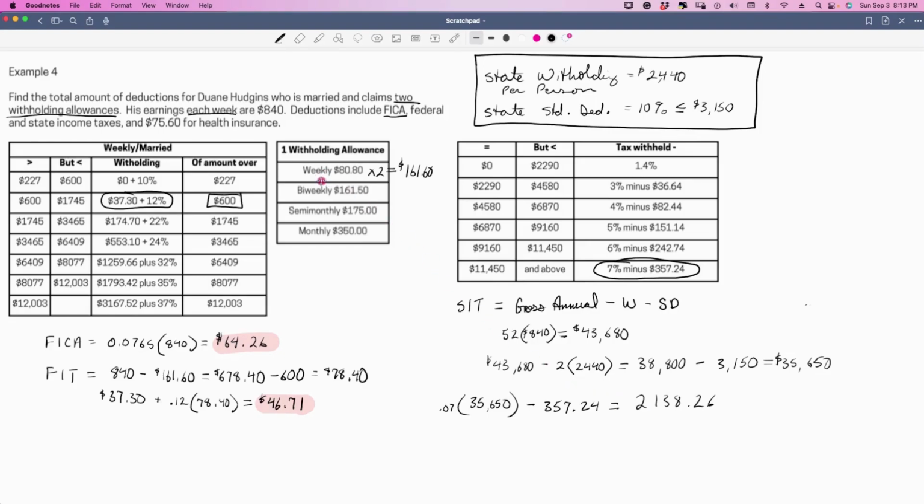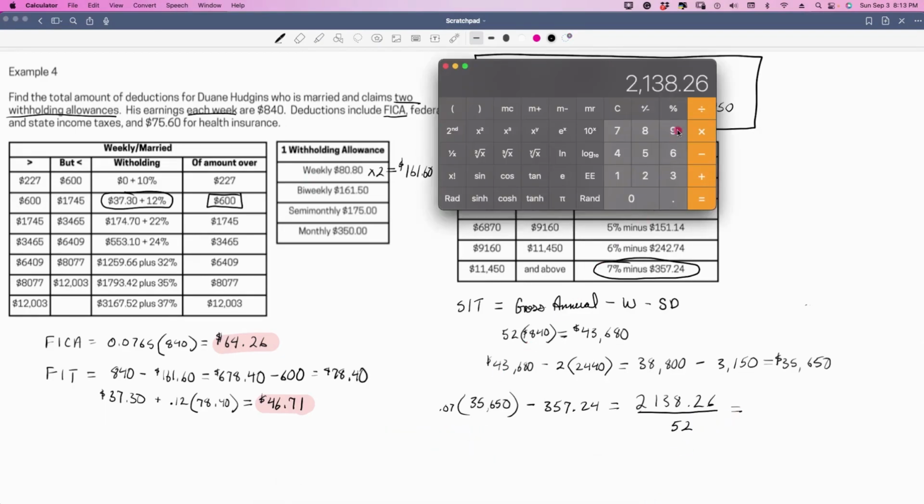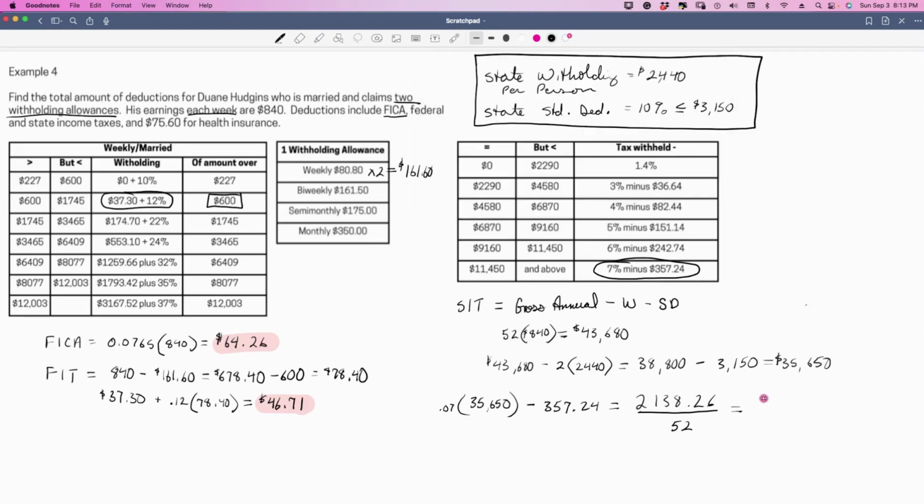He gets paid weekly. So we have to divide that by the number of weeks in a year. So that's going to be 52 weeks. So when I take that amount and I divide it by 52 weeks, that's going to be $41.12. So $41.12 per week is his state income tax. So that is the amount of state income tax.